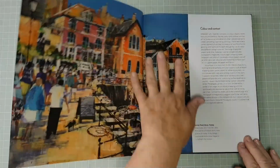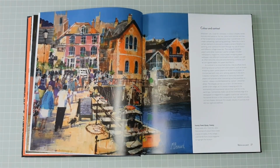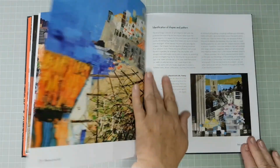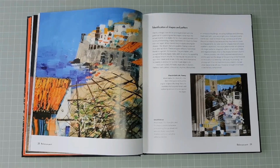Wherever he is, Mike looks for contrasts in colour, shapes, tones, textures and patterns. In the painting Sunny Town Quay, the contrast of colours here creates a sense of vitality in his collage. Words from a local magazine have been used to highlight the location. Identification of shapes and pattern. If a shape is needed to balance a painting, then go ahead and add one.